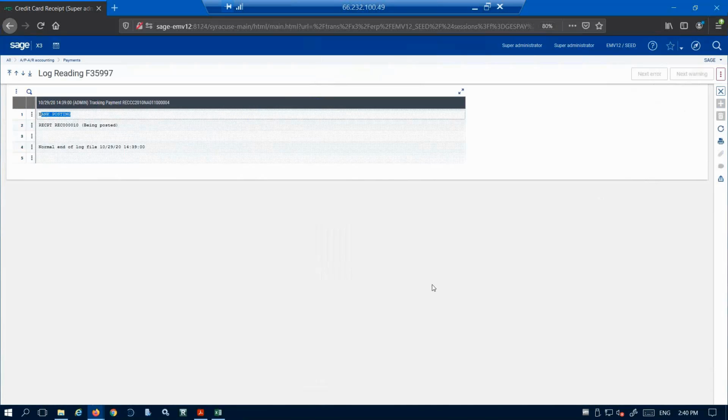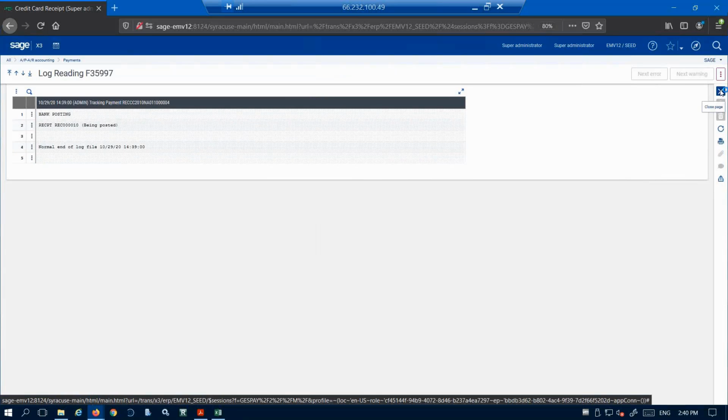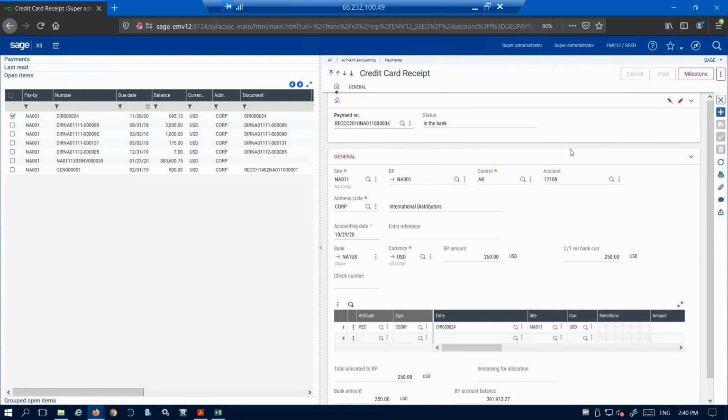Another high level point is that the application inside of X3 is a PCI Council validated application. So you're operating in a fully PCI compliant environment. We're taking all the risk of handling credit card data and eliminating the risks of processing credit cards. And then we integrate with all Sage ISVs, including Certapro. So as more feature functionality is built out inside of X3, like cloud EMV and the ability to swipe credit cards inside of X3, we do that as well.